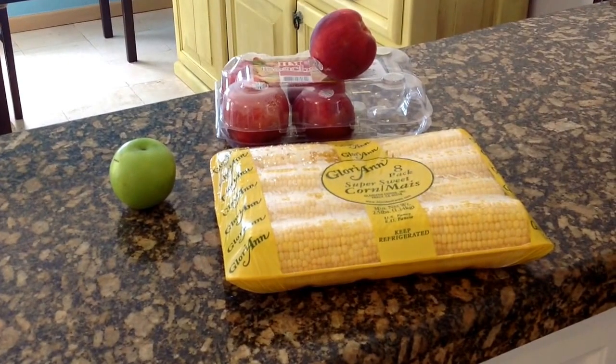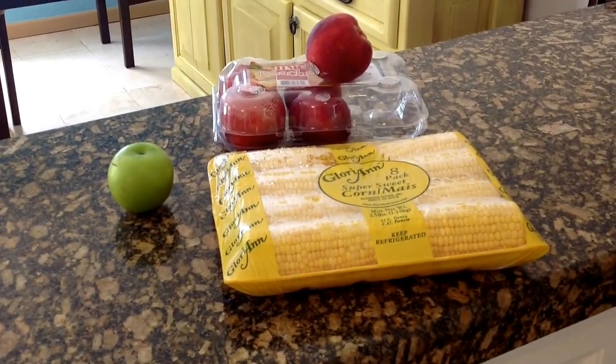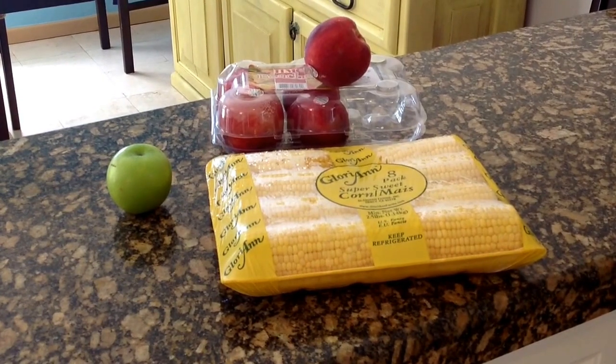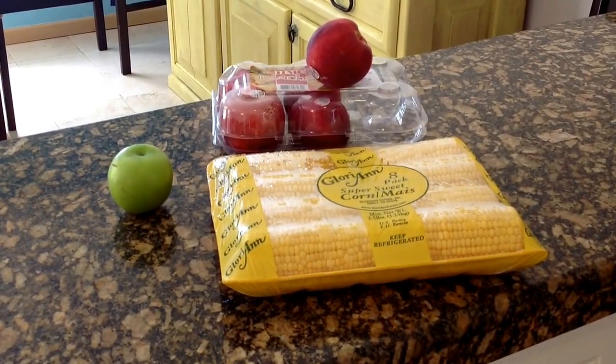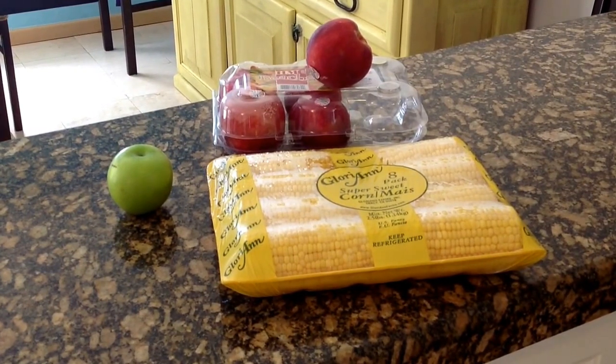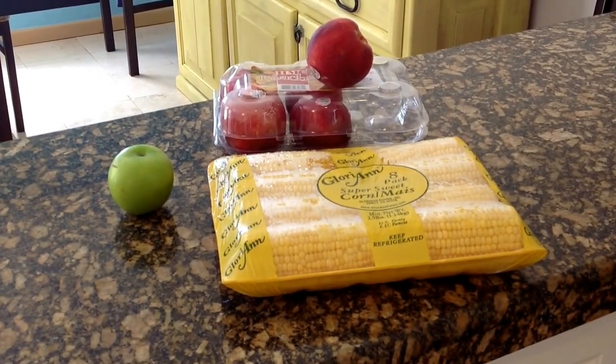So that is what I gave him to eat today. It's probably not perfectly by all the guidelines or whatever, but it's just an example of one day and how I did it, just to give you guys some ideas if you have a baby that you're just starting on finger foods, some things that you can give them.